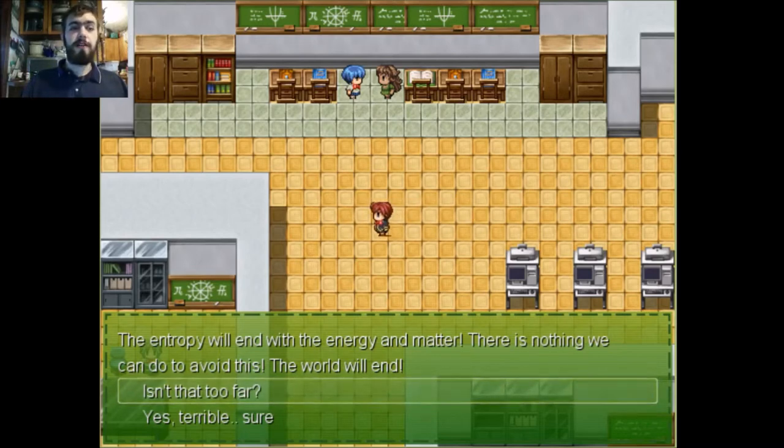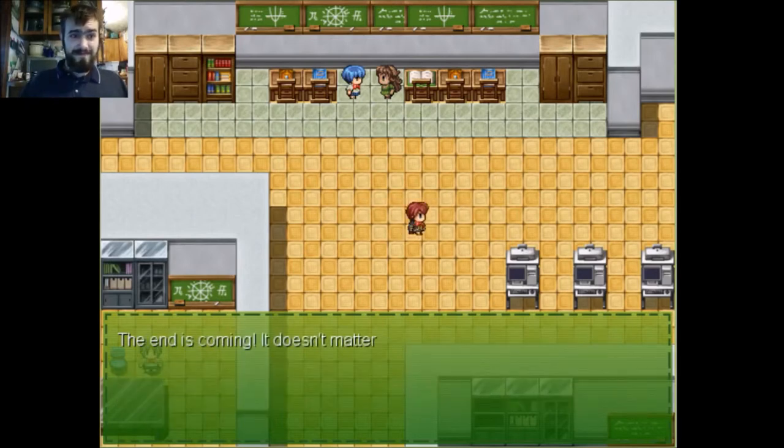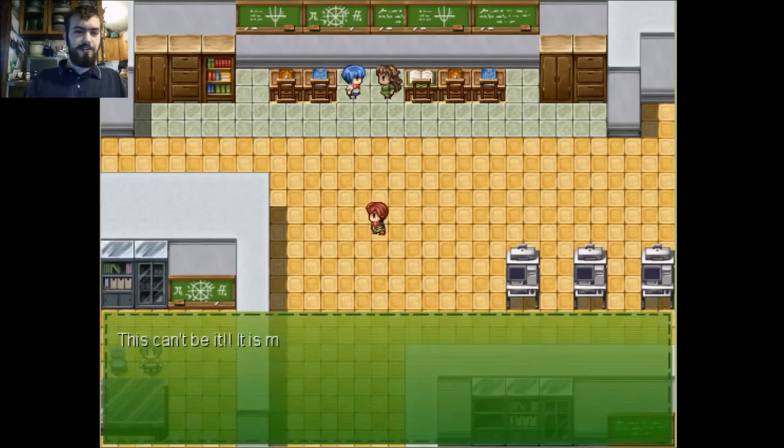Isn't that too far? And what I think this person is trying to say is, isn't that a little too far away to really be worrying about? The end is coming! It doesn't matter how far away it is! You think that's funny? Wait for this. I'm going to read you the whole entire thing.